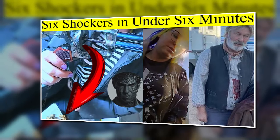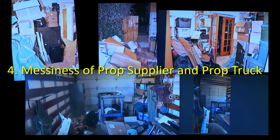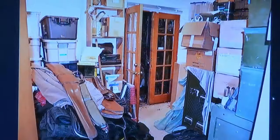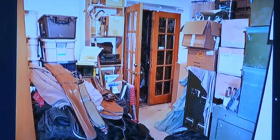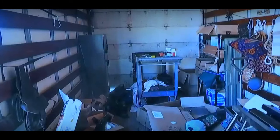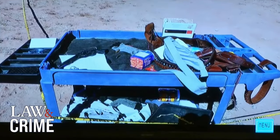Number four, messiness of the prop supplier and prop truck. Now, some of you may have been surprised by this if you have never seen or never read anything about this case. It might be quite surprising to see the sloth, the clutter, the very messiness from the prop supplier and prop truck. And you might say, so what if things aren't organized?